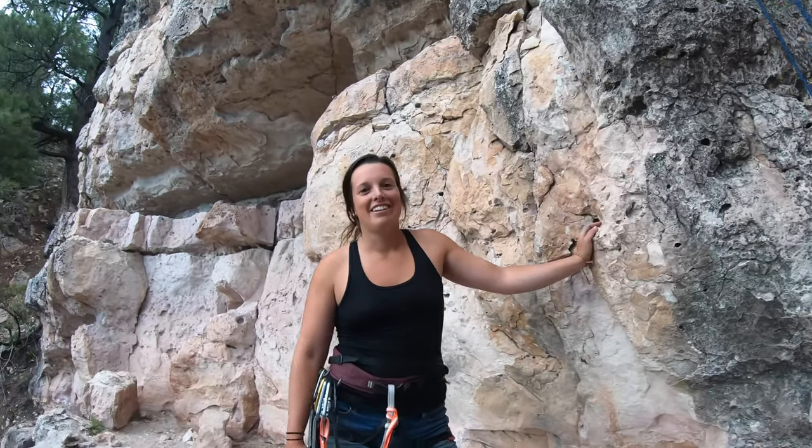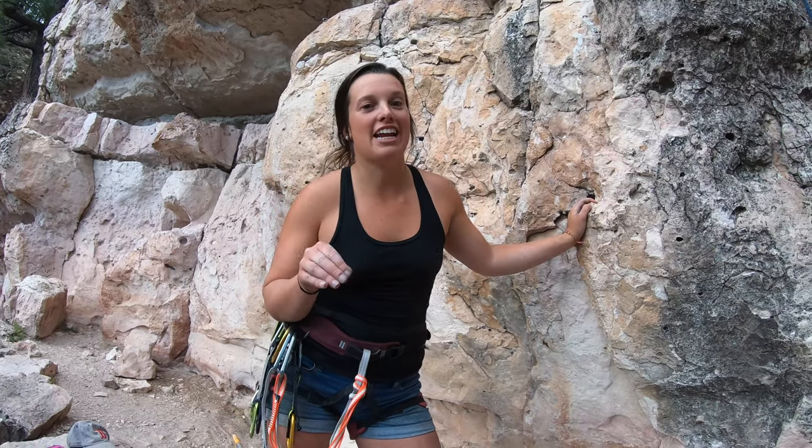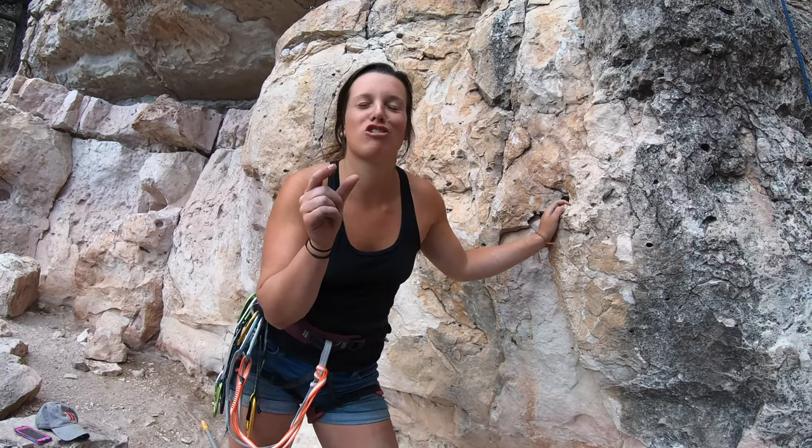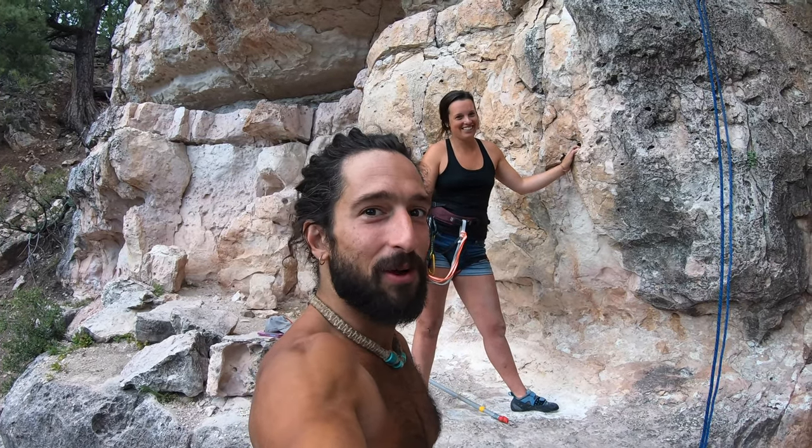Oh, yeah. How do you feel? Oh, so pumped. I haven't yet sent an outdoor 10A, so we were this close. There's a crux at the end. Yeah, the cruxes at this climbing area are, like, at the top, so you're already pumped, and then there's, like, a boulder problem that shows up out of nowhere.